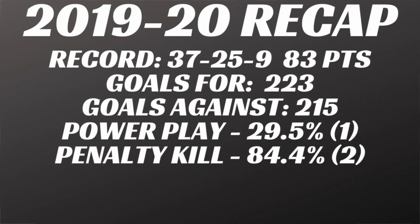Now, looking at their team stats from the regular season, they scored 223 goals while giving up 215 for a +8 team rating. Overall, not bad. The goals against could certainly be cut down. As I mentioned here, defense and goaltending could stand to improve. Their special teams, though, were phenomenal. They had the best power play in the NHL at 29.5%, which is a phenomenal rating. But when you can put McDavid and Draisaitl out there, it's no wonder they had so much success.